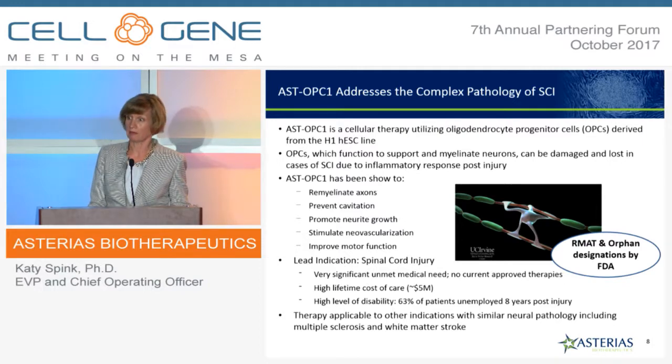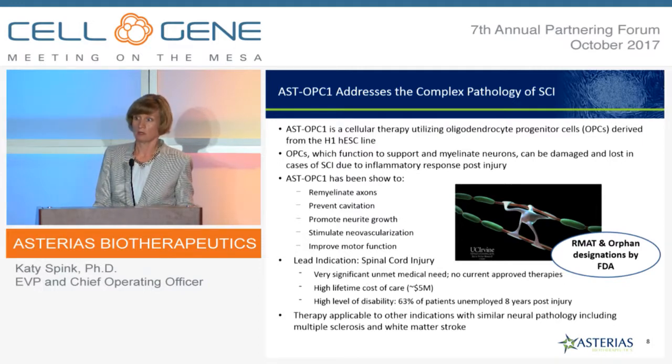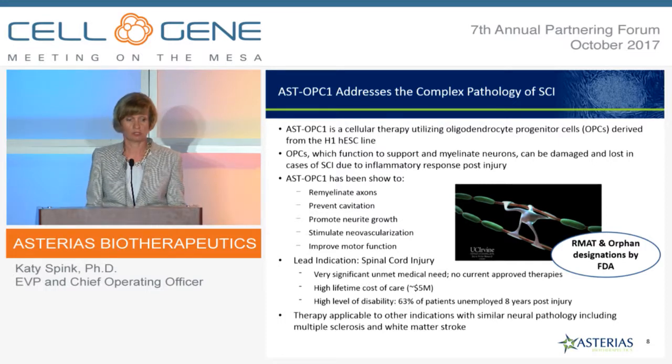We've seen multiple mechanisms of action for this product, including both remyelination but also reduction of cavitation, promotion of neurite outgrowth, stimulation of new vessels, and importantly, those translate into improved motor function both preclinically and, as I'll show you today, we think now clinically as well.